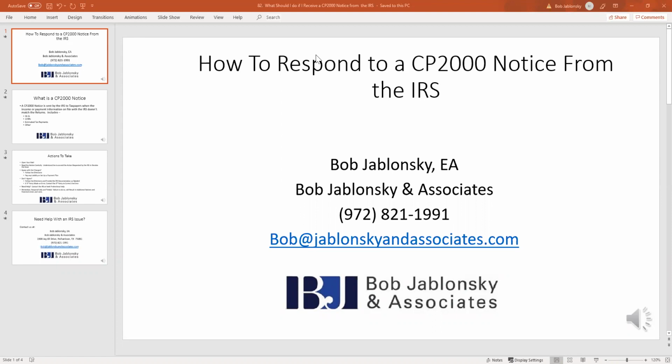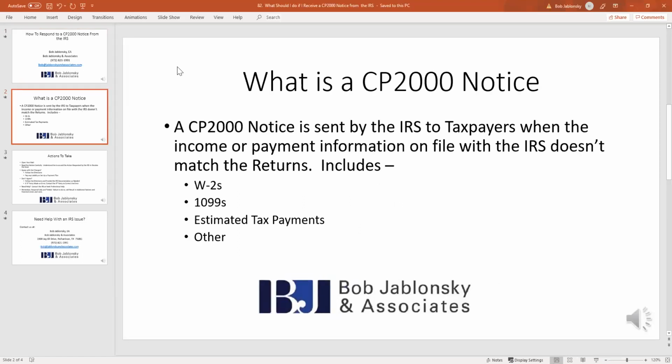One of our specialties is IRS representation and representation before the state of Texas with collection and audit issues. Today, I want to talk a little bit about how to respond to a CP2000 notice if you receive one from the IRS. And just a real quick overview of what it is.